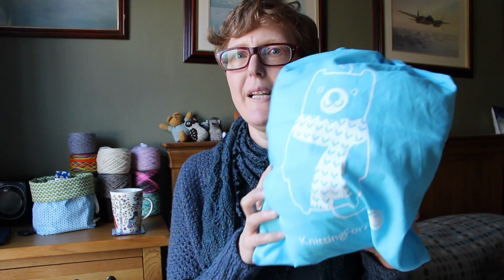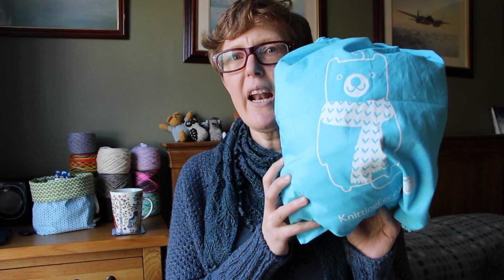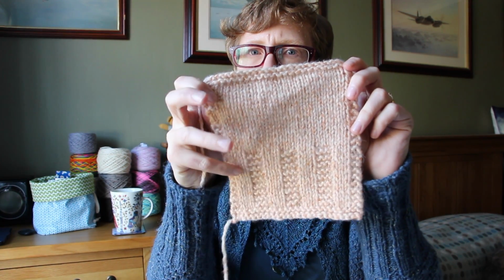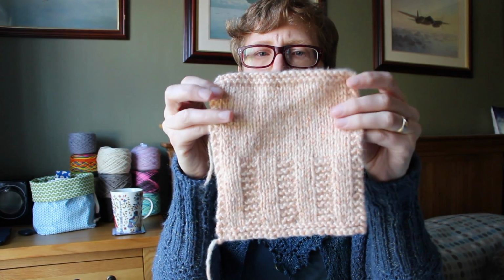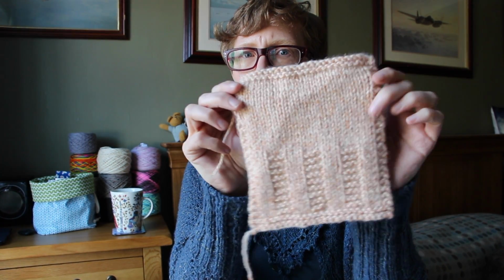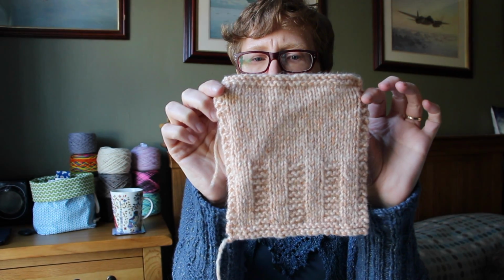So since I finished the neon cardigan, I have started another one, and it's in this bag, and I can't show it to you because it's a test knit. I can show you bits. So I'm knitting it out of, this is my swatch. It's got this lovely textured pattern. If you've watched here regularly, you will have seen this yarn before because I quite often wear a jumper made from this yarn.